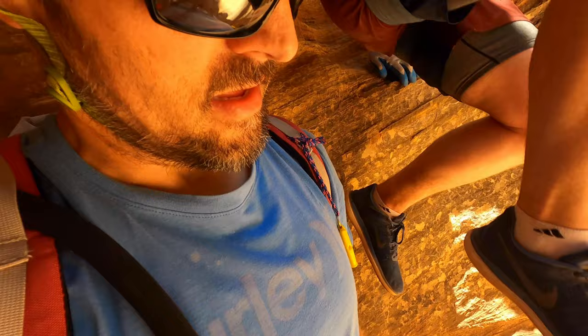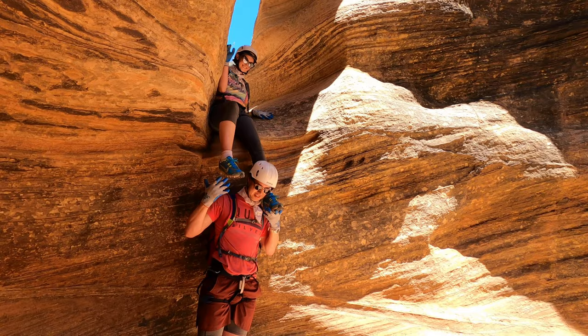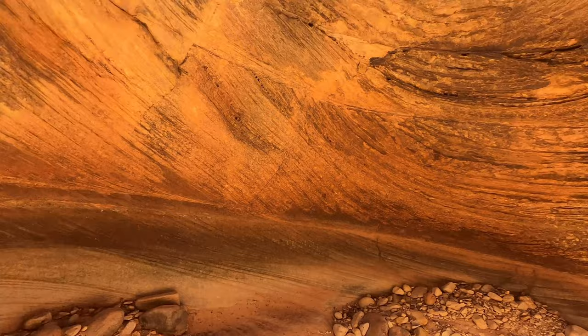Other shoulder. Yes. Good job. Now we can help you guys down onto your shoulders. Yeah, no, turn around. Okay, hold on. There we go. Nice. Hey, that's a good technique. Good job. That was nice, actually. That saved some time versus rappelling.